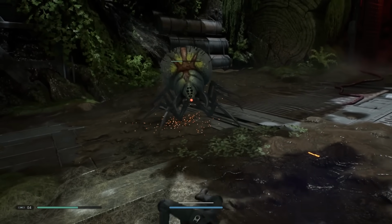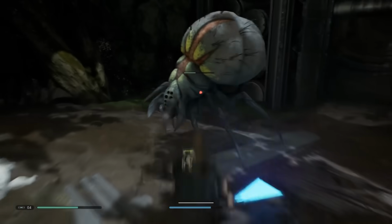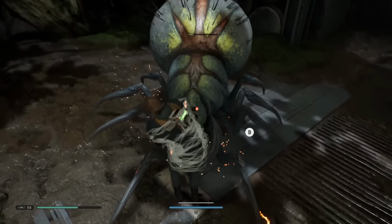But $9.99 for Jedi Fallen Order. Definitely think that's a pretty solid deal. And after you play that, play Jedi Survivor as well. And hopefully that third game will end up being pretty good.